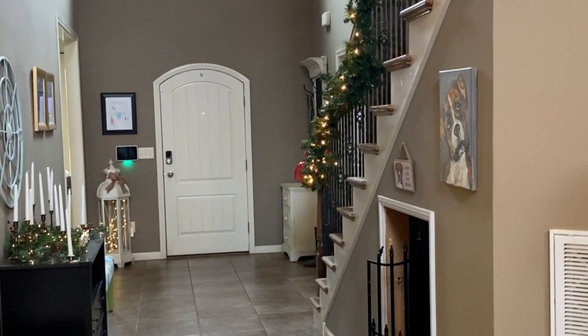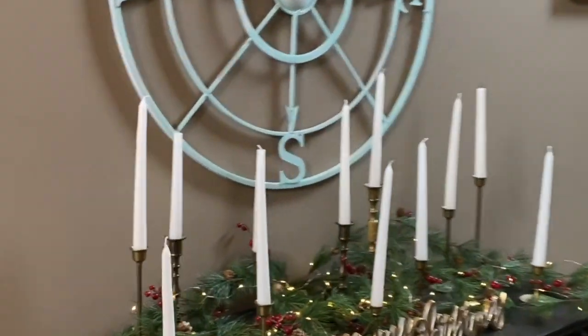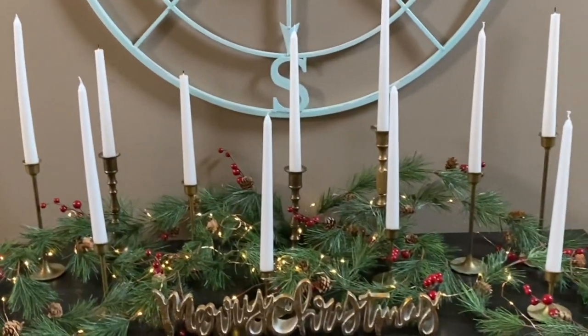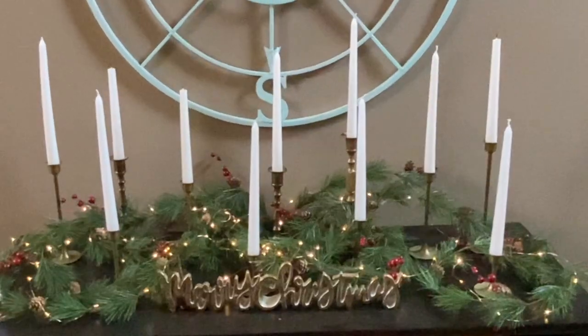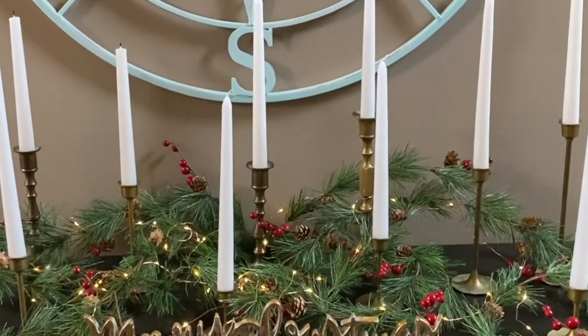Going back towards the entrance, this is the other way around, the way that the house splits. I don't know if that makes any sense, but this is a really pretty area. I got all of these candle holders from thrift stores, the Merry Christmas and the garland. I want to say the garland came from Hobby Lobby. I know the Merry Christmas did.